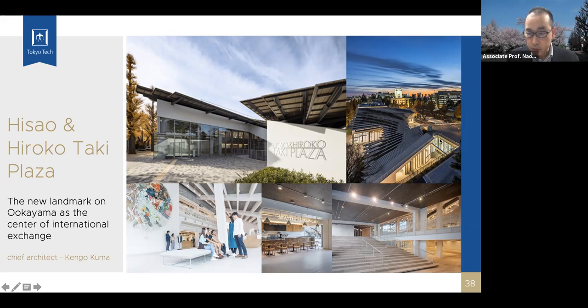The library is somewhere actually here, and this is the main campus. Okay, and actually a nice evening view. And we have a cafeteria inside, Seattle's Best Coffee. And this monument is made by a very famous artist. And the building itself is designed by the architect Kengo Kuma. Today he is one of the best architects in Japan.